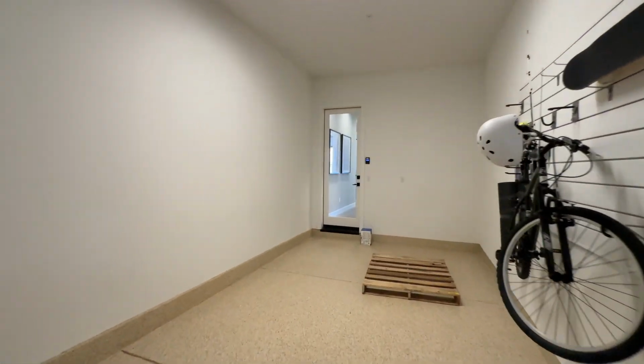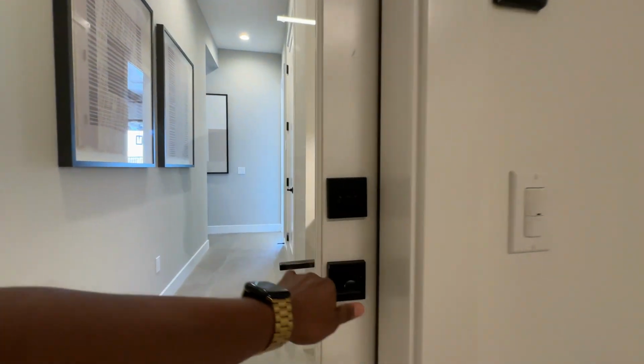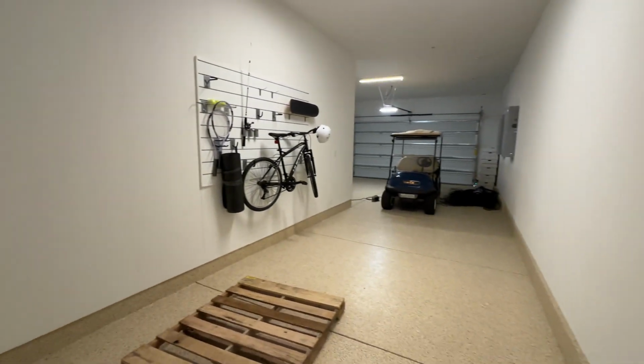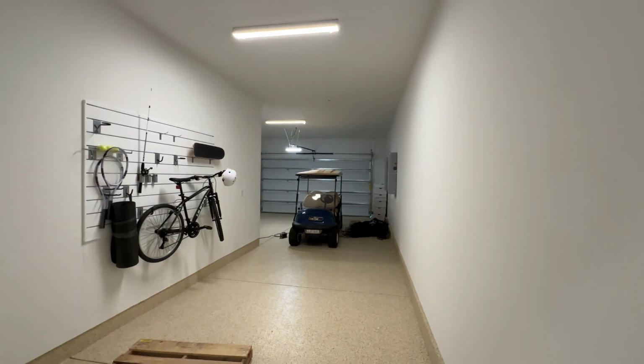So tell me how you would use this garage in the comments. Personally, I think I would make this into a little gym area right here, and I'd probably only park 2 cars where they normally would go.